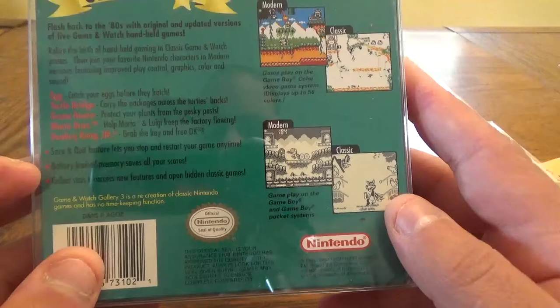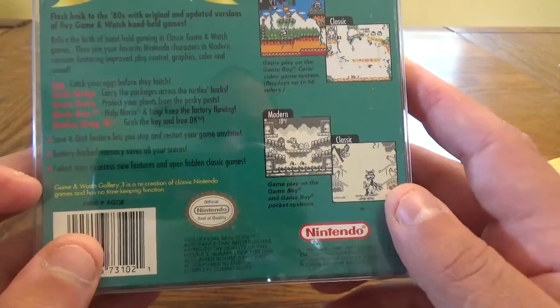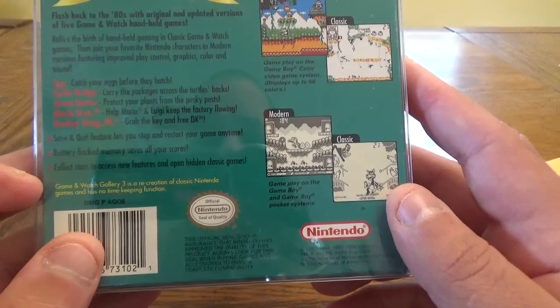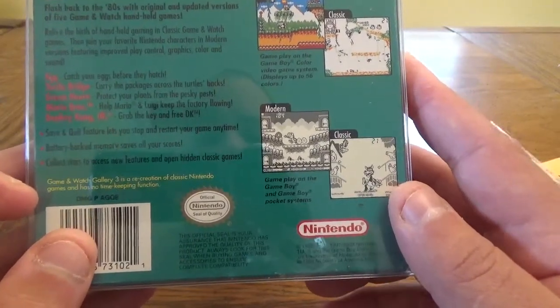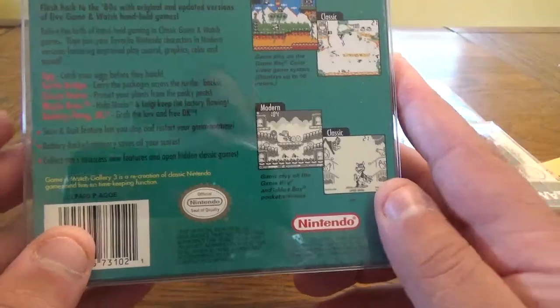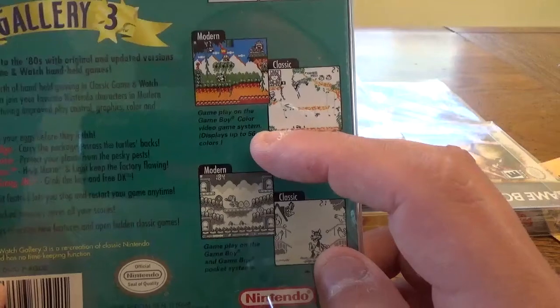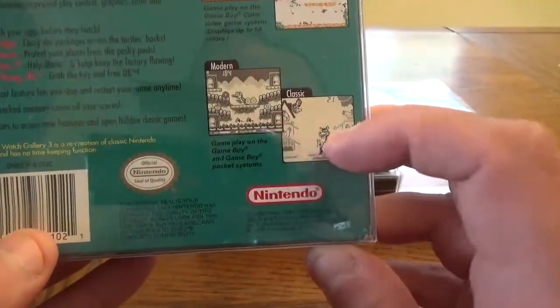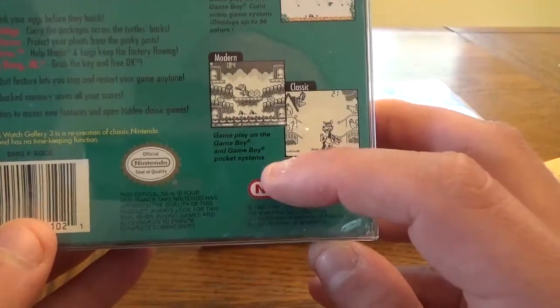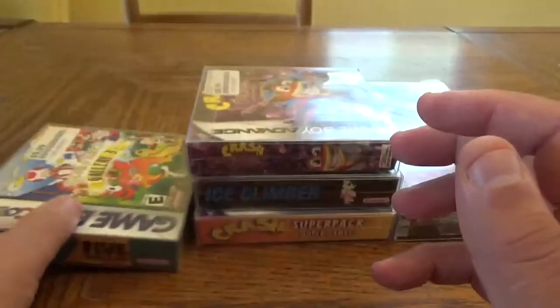Save and quit feature lets you stop and restart your game anytime. Battery backed memory saves all your scores. Collect stars to access new features and open hidden classic games. Game & Watch Gallery 3 is a recreation of classic Nintendo games and has no timekeeping function. So the modern and classic versions, gameplay on the Game Boy Color video game system displays up to 56 colors. And the modern and classic versions here, gameplay on the Game Boy Pocket systems. So for the Game Boy Color, we have Game & Watch Gallery 3.